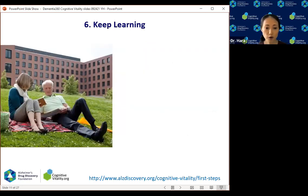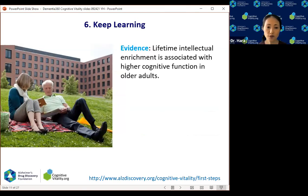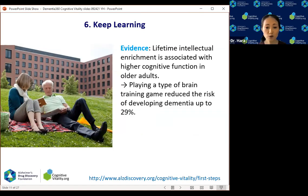The sixth step for cognitive vitality is to keep learning. And lifetime intellectual enrichment is associated with higher cognitive function in older adults. There was a randomized controlled trial, a clinical trial from 2016 that showed that playing a type of brain training game reduced the risk of developing dementia by up to 29%.